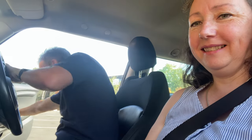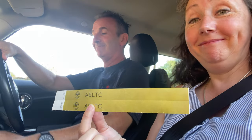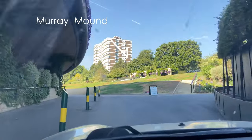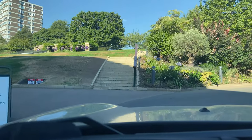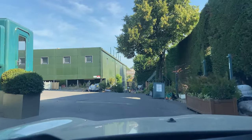We have to go round here, yeah, and go into car park one. Okay. And what's this? That is your wristband to get in. See? VIP treatment. Excellent, like VIP. Gate 19, car park 4.